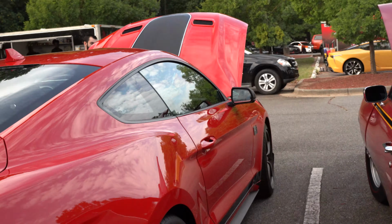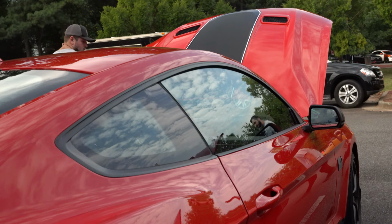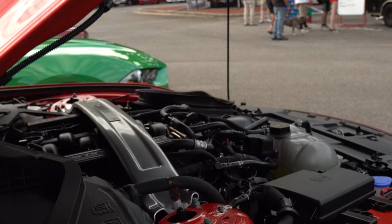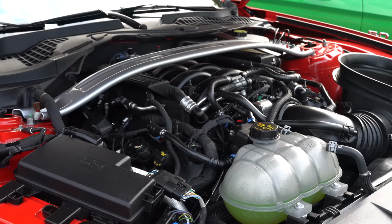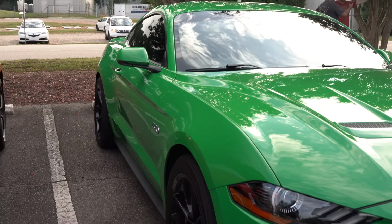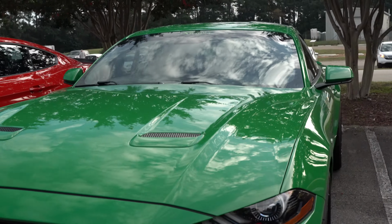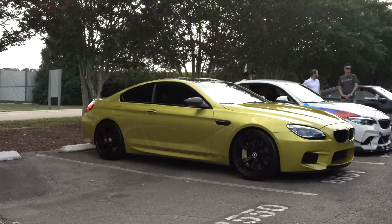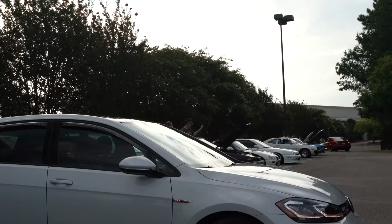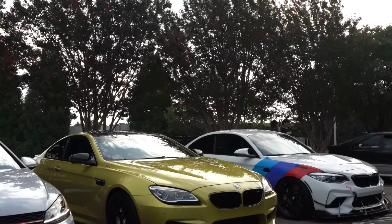Then right next to you got the Mach 1 Mustang, the newer model. Get a shot of the engine bay for you guys. And you have a farm use Mustang out here today. The John Deere green. Which you don't see very much until you do a Mustang show. Yeah. And then one or two more will show up. But it's a unique color.